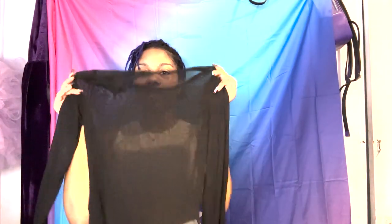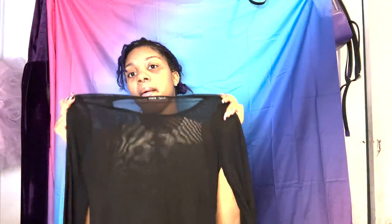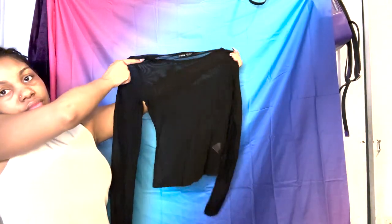This was a top! Anyways, this was a top that I was supposed to try on, but I thought it was my swimsuit bottoms. But this is not a swimsuit top. It can be, but it's not. It's just a sheer, see-through long sleeve top, you know, to wear with a basic black bra to go out to the club or something. Something simple. But that wasn't supposed to be with the swimsuit. That's supposed to be with the top.